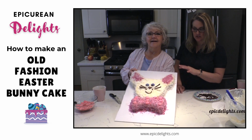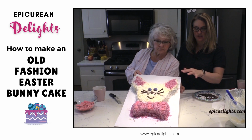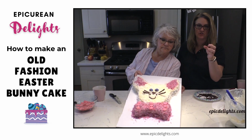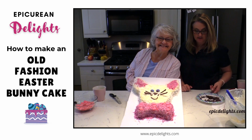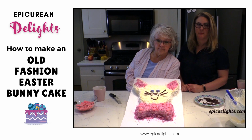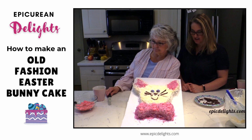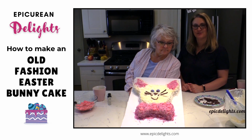I would recommend, just to finish up your board, taking a little bit of green buttercream and just frosting the board, and then you can put some little Easter eggs and candles and all of that stuff. So that is our semi-homemade childhood family tradition cake. It started with my grandma and was passed down to my mom, and we are making it for you today.